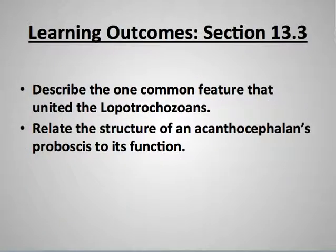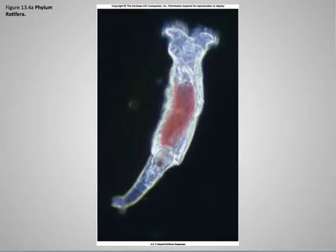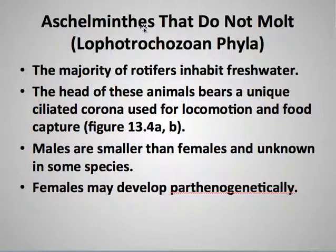The ones that don't molt. The majority of the rotifers inhabit fresh water. What's really one of their unique features is called a corona. That is a ring of cilia around the top of their body. It's used for locomotion. So if you look at it here, this is their corona. It's constantly moving. It's also used for food capture.